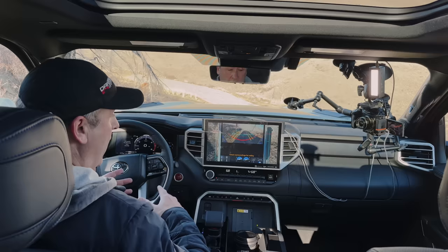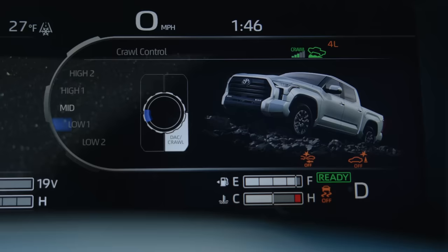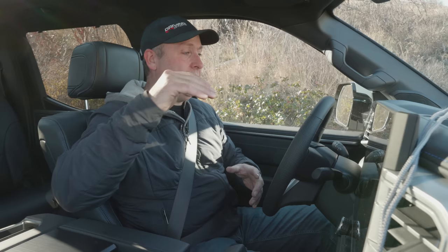Now let's look at the other version, which is crawl control. I basically put the vehicle into 4 low, and now it gives me 4 different speeds, low 1-2 and high 1-2, plus mid, to add power to the equation. So I'm not just adding wheel braking, it's also using a very capable power distribution system, so that not only will it keep me from sliding downhill, it'll also keep me powering uphill.